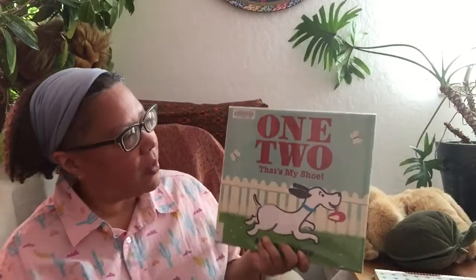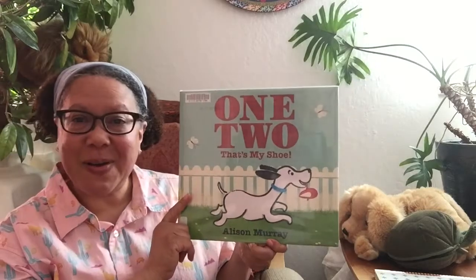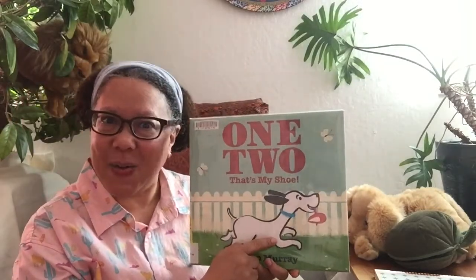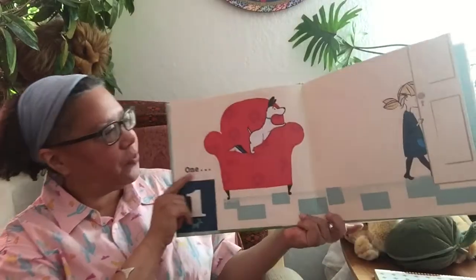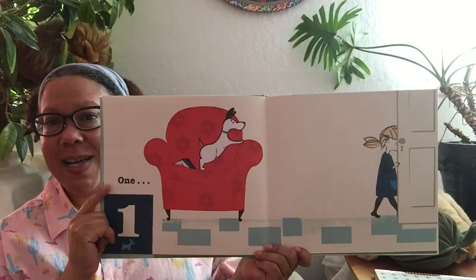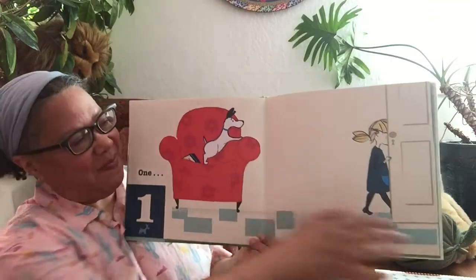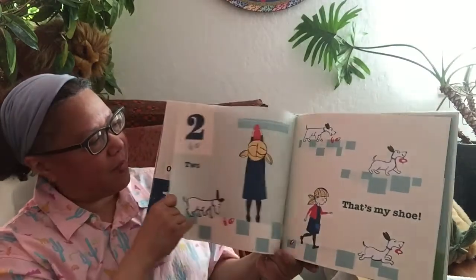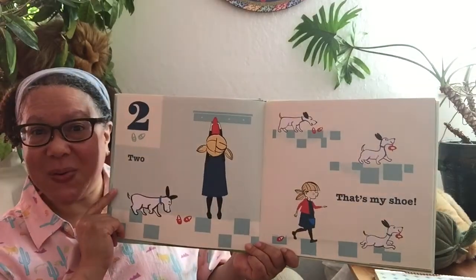Okay, let's do One, Two, That's My Shoe by Alison Murray. Where is that doggy going? One, two, that's my shoe. One. I see the doggy is paying attention. Two. Oh, that's my shoe.